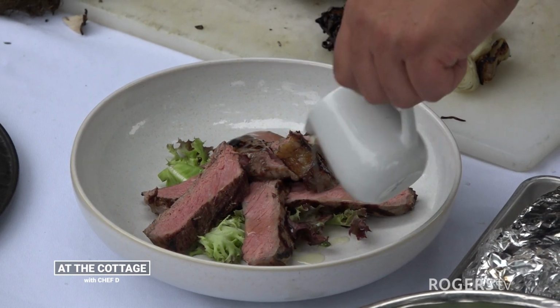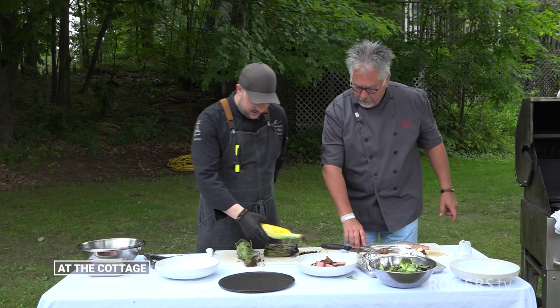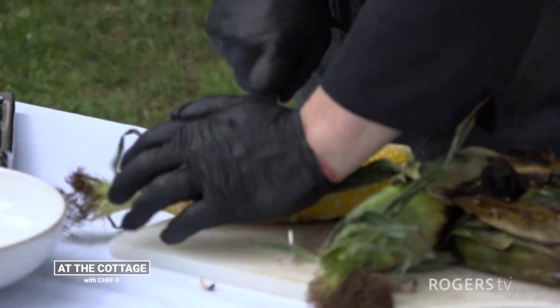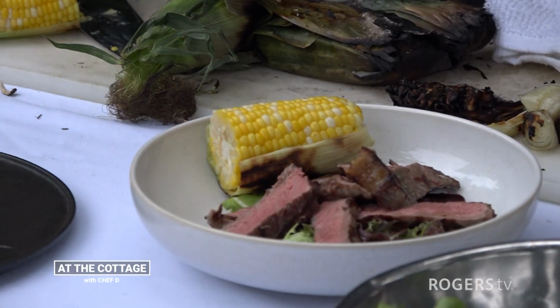And you're going to do the halibut? Yeah, I'll do the halibut. Serve that with a nice piece of corn maybe, and you're good to go. A little bit of that nice grilled corn. Look at that, a nice side there.